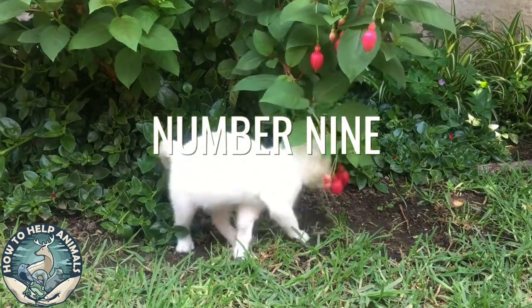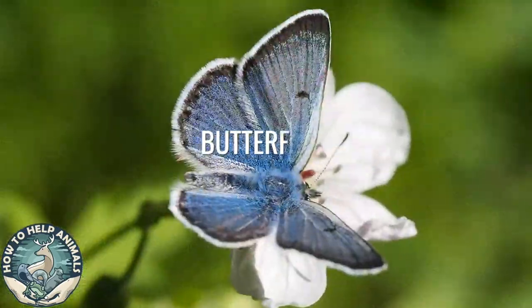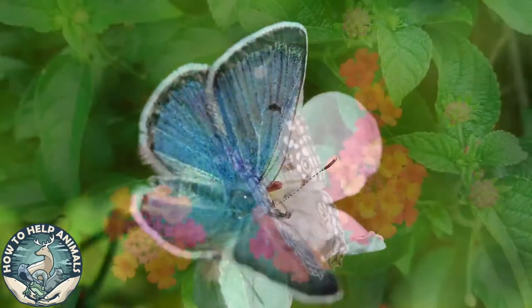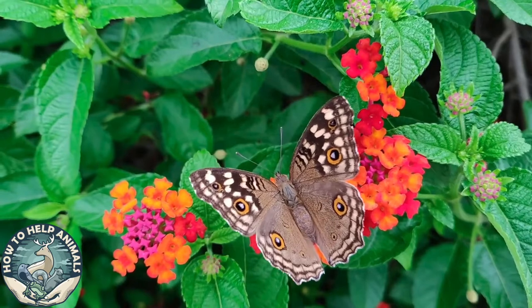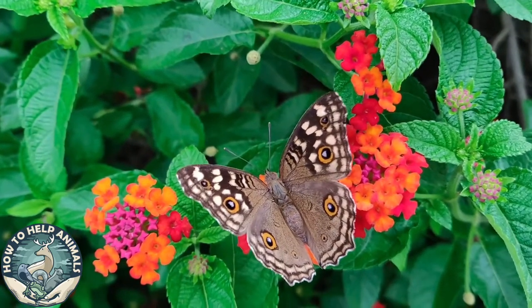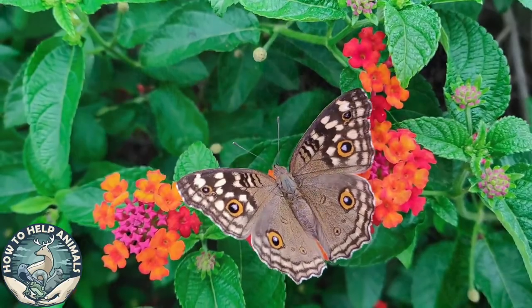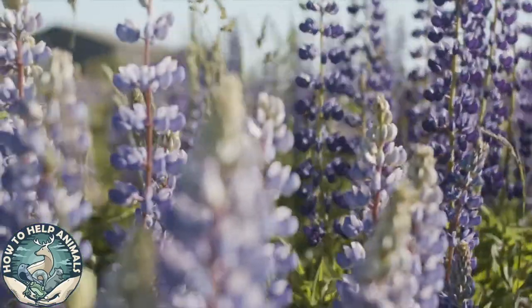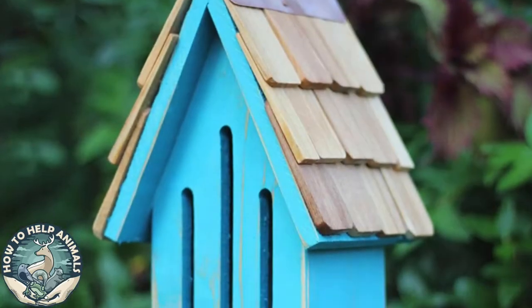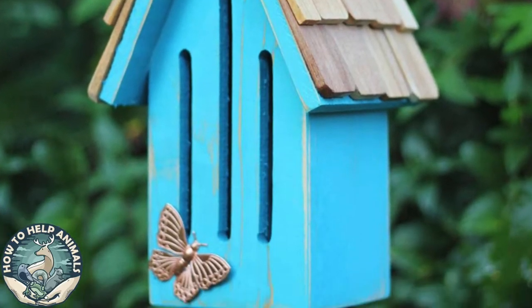Number 9. Butterflies are your assistant gardener. Just as bees pollinate the flowers in your garden, so do butterflies. Why not combine the best of 2 worlds and have both bees and butterflies working together? Plant some butterfly-friendly flowers like sage, lavender, and liatris. You can also install a cute butterfly house where they can rest.